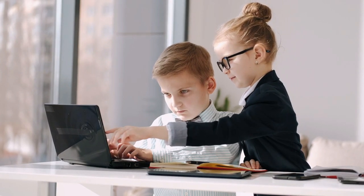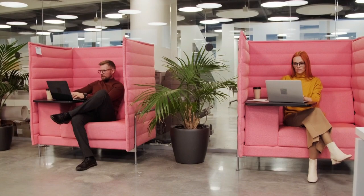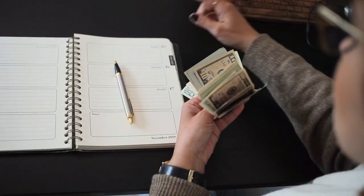Now take special attention because this is pretty comprehensive. Nonetheless, it is not difficult. This is something that will improve your financial status.